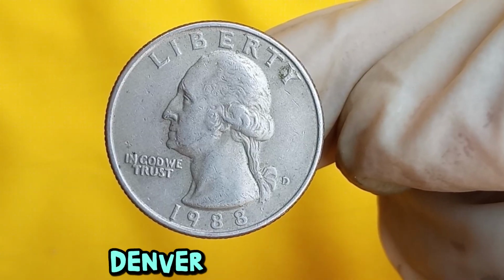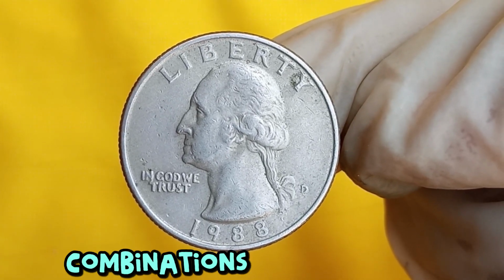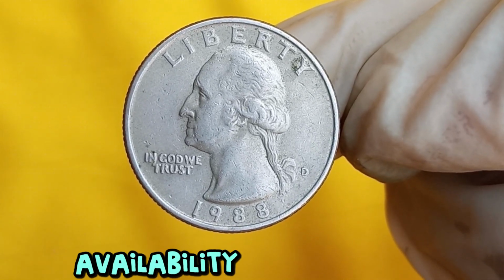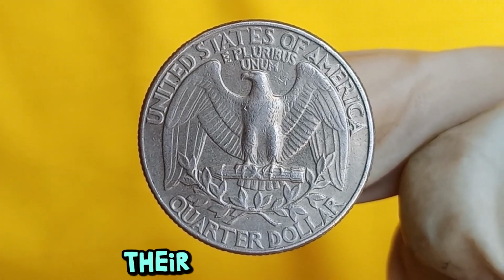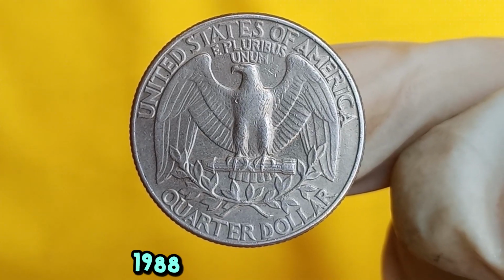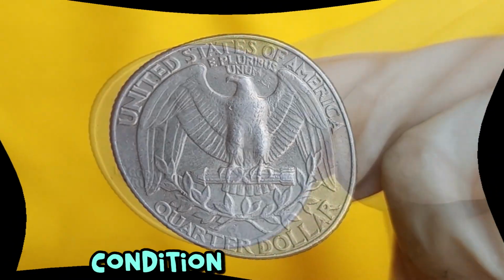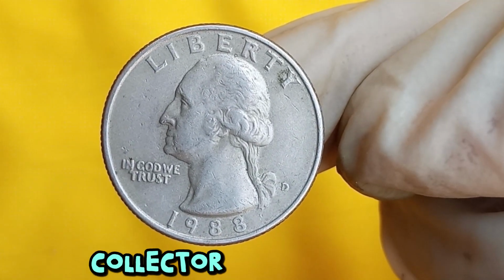Coins struck at the Denver Mint have a long reputation among collectors because certain years and mint combinations have produced coins with unique characteristics, limited availability in high grade, or special minting errors that can dramatically increase their value. While millions of quarters were produced in 1988, only a tiny percentage have survived in pristine collectible condition, and those rare examples are the ones that command astonishing prices in the collector market today.